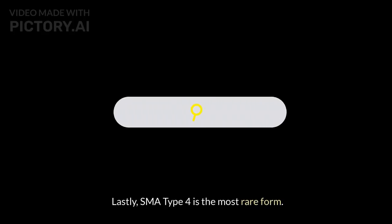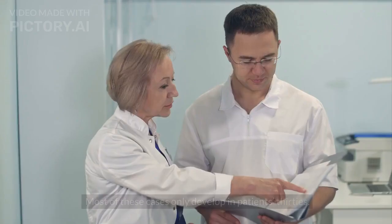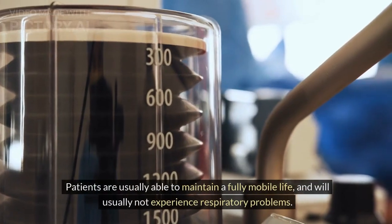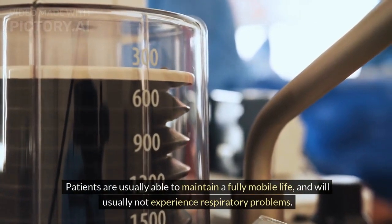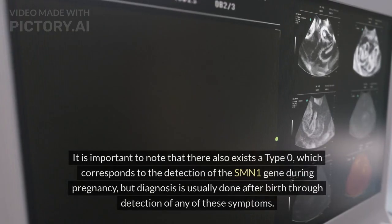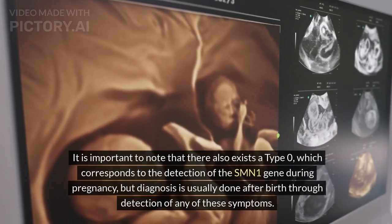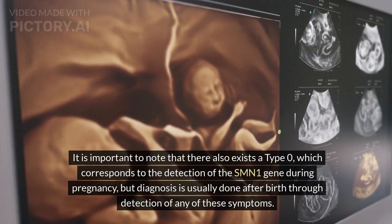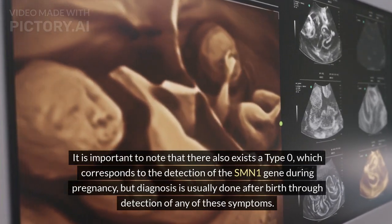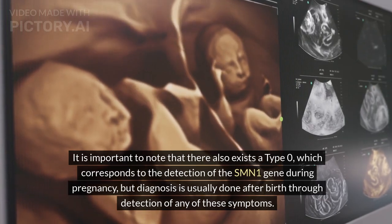Lastly, SMA type 4 is the most rare form. Most of these cases only develop in patients' 30s. Patients are usually able to maintain a fully mobile life, and will usually not experience respiratory problems. It is important to note that there also exists a type 0, which corresponds to the detection of the SMN1 gene during pregnancy, but diagnosis is usually done after birth through detection of any of these symptoms.